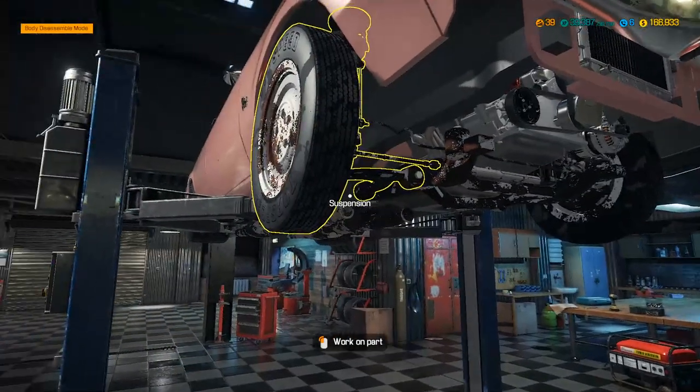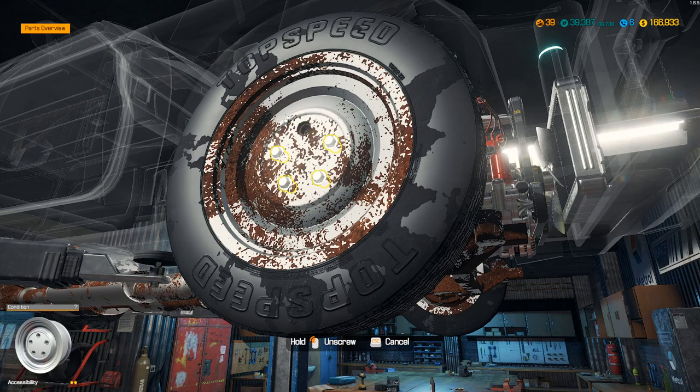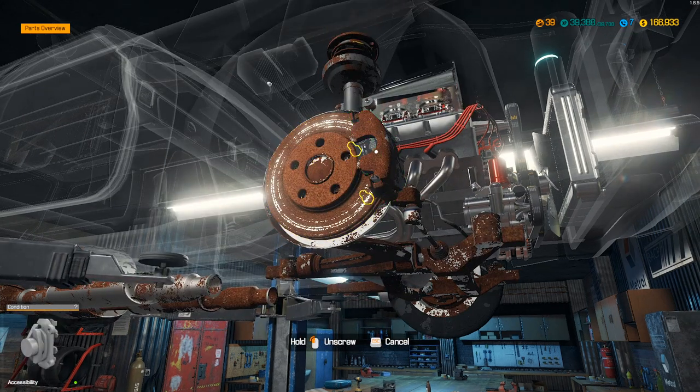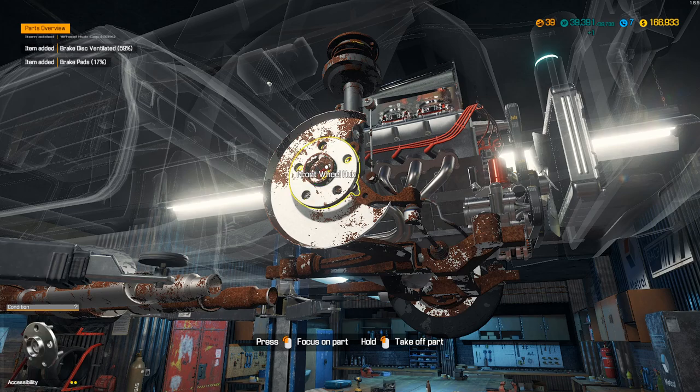I love these skinny little tires, these little drag tires in the front. So good. Let's see what we're working with under here. Do you have a disc brake set up? Brake pads out of here. Brake disc ventilated. Wheel hub cap. Doesn't look like anything's really missing under here, so that's nice.